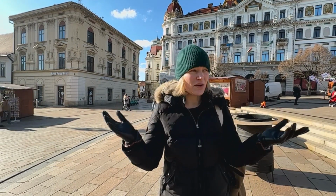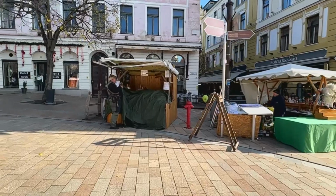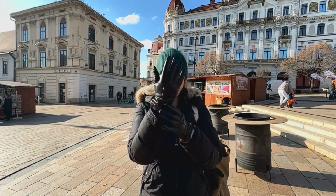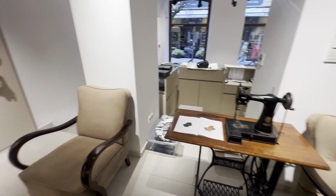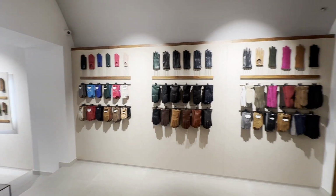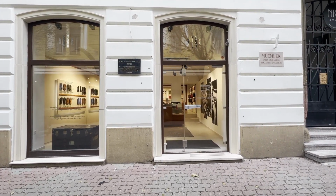I don't really want to talk about the touristic things, because I think there are channels out there that will show you what to do in Pécs. Even so, if you know me, you know that I have a love for leather gloves, and this really nice one I just recently purchased. Pécs has a history that goes back to the mid-19th century of manufacturing leather gloves, so I wanted to point this out. But other than that, you can watch more about what to do in Pécs on other channels.